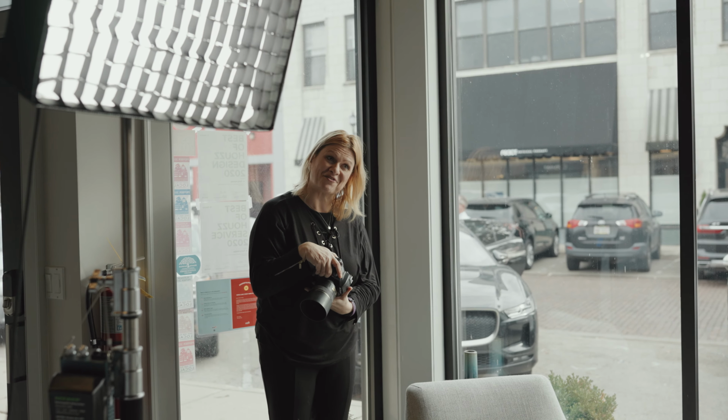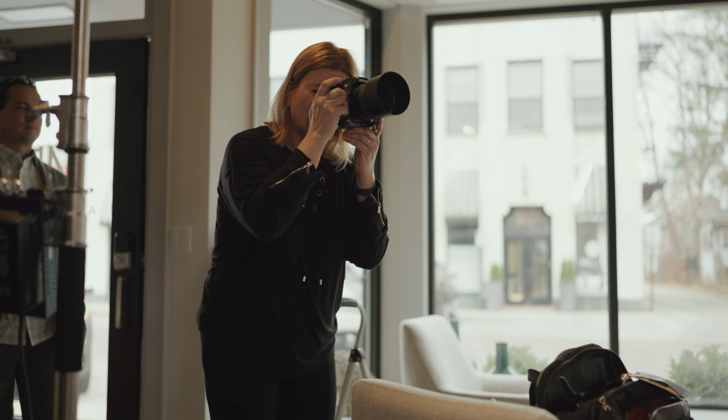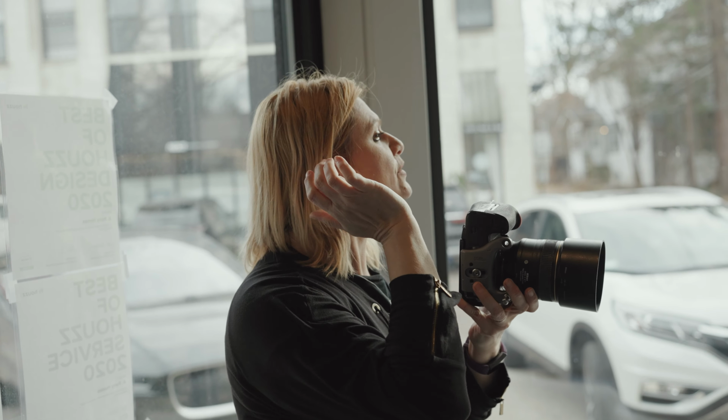Dude, when you go home, you download your images. Okay. Do you back them up? Yes, of course. I back them up in 2 different places before I even touch the cards to format them, because hard drives fail, computers fail, so you've got to have it backed up in 2 to 3 places. And then the culling process starts.